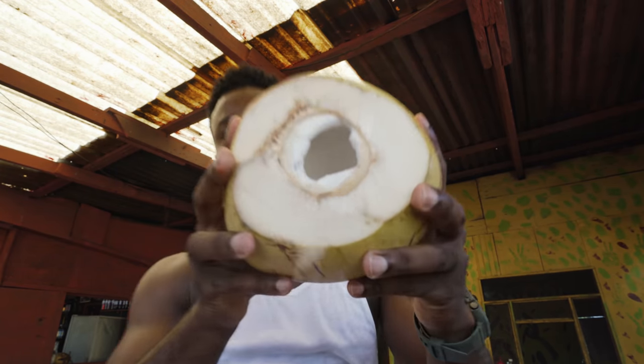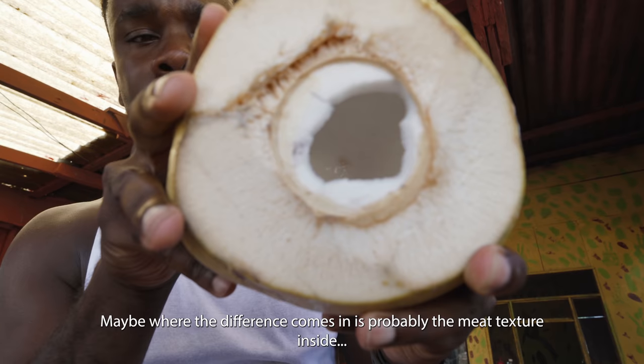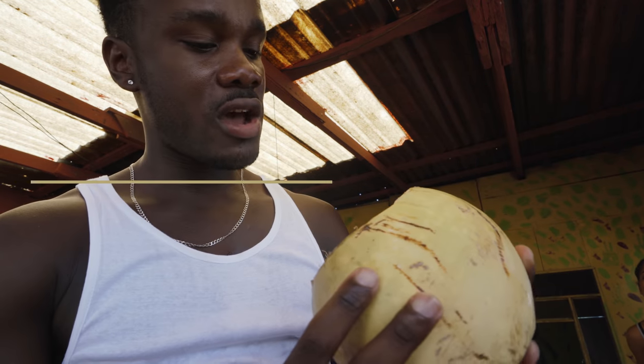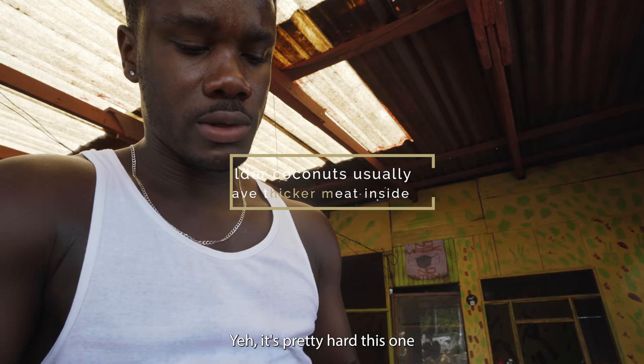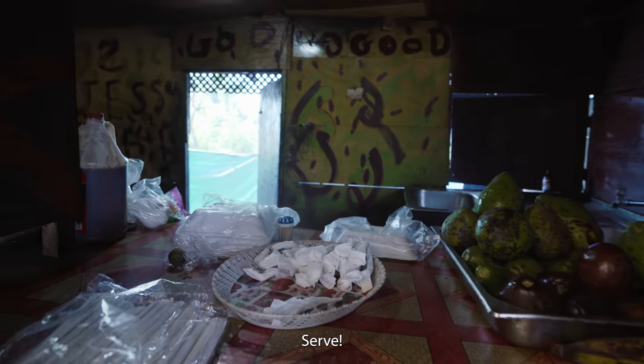Maybe where the difference comes in is just probably the meat texture inside. Because this one is kind of tough. Yeah, it's pretty hard, this one. But it's good coconut.